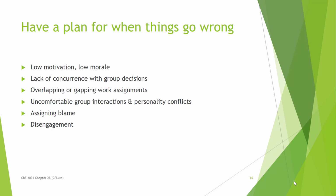And then the final thing that really sometimes goes wrong that people don't plan on is disengagement. One person has looked at their grades and they're going to get the C and that's all they wanted, and so the rest of the semester they're just kind of checked out because they've earned enough points to get the C. Well, that's really hard on the entire group. So what are you going to do about that? Okay? Have a plan for when one team member sort of checks out or is disengaged.